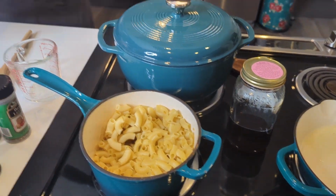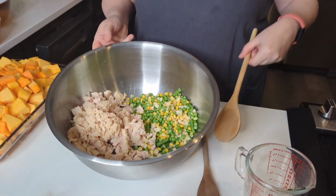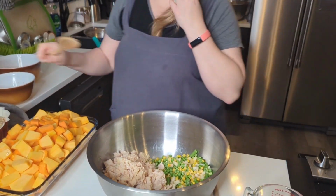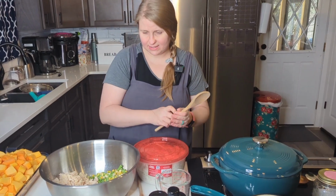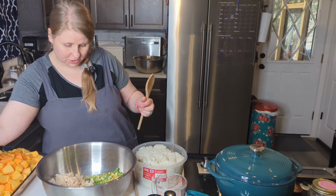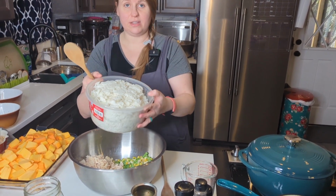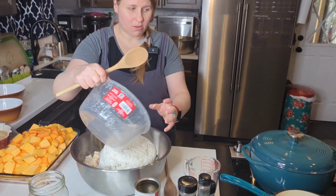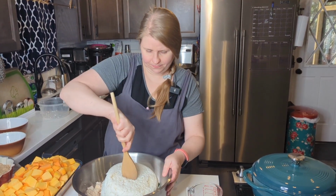And here I have some chicken and some vegetables that I soaked. These were freeze-dried vegetables, and the chicken is canned chicken. So nothing fancy. I did 3 cans, and that's probably 2 cups of vegetables. And then I have rice from our pantry that I cooked yesterday. I want to mix it up in the bowl instead of in the skillet so it will be easier for me to fry up.